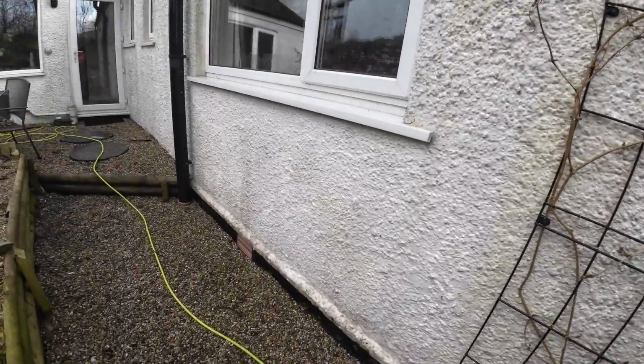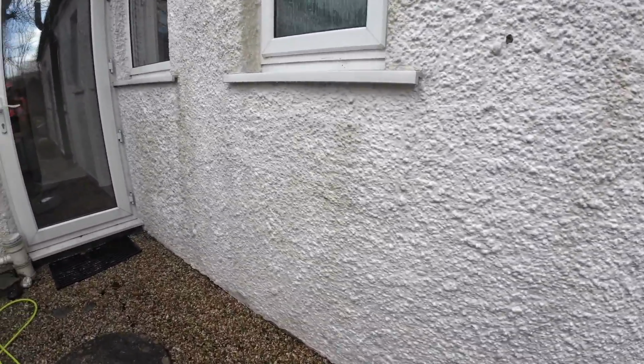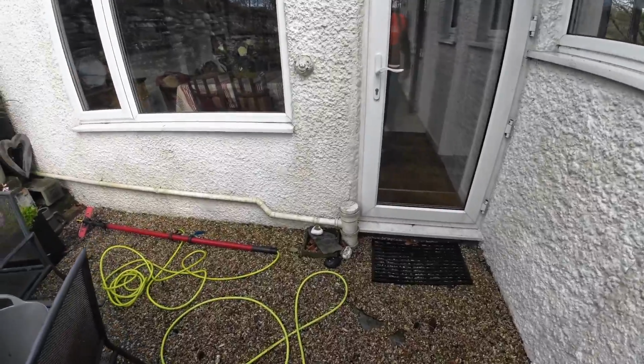And we were recommended by a local painter and decorator to soft wash it, so at least it's then got a clean surface to then paint at a later date.